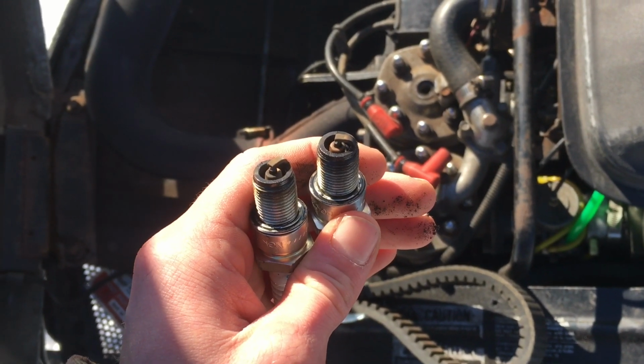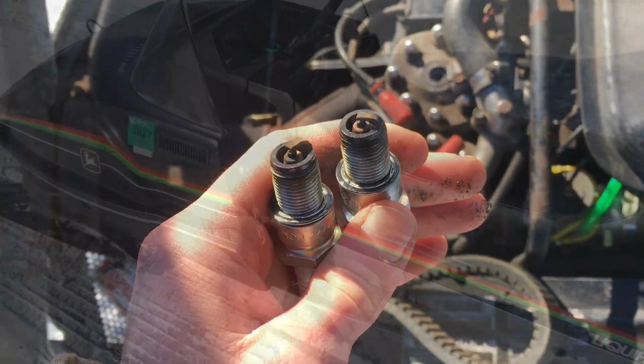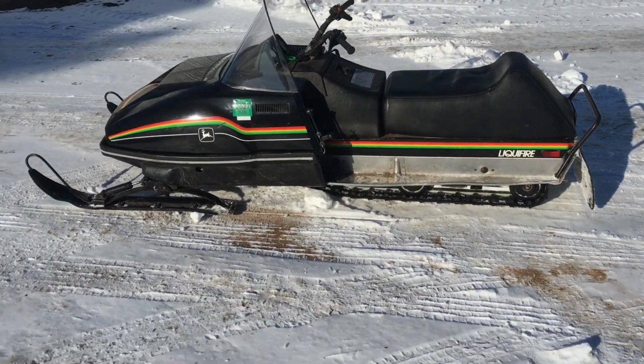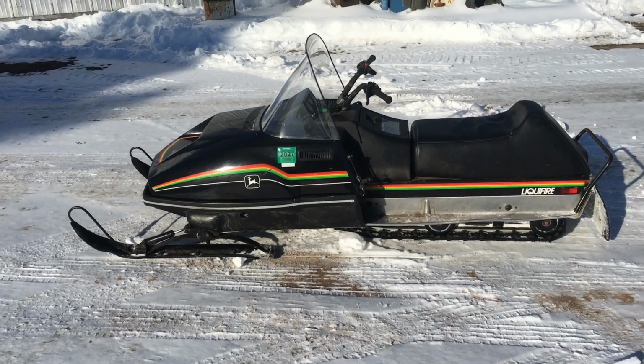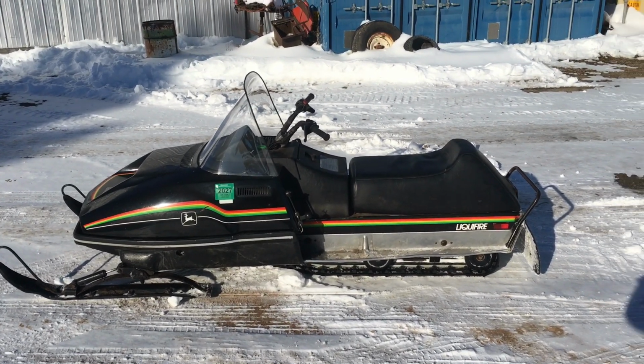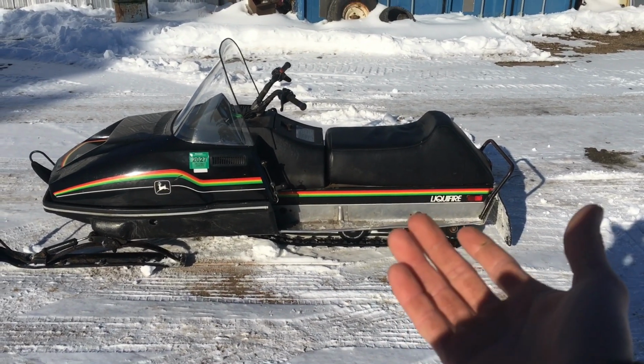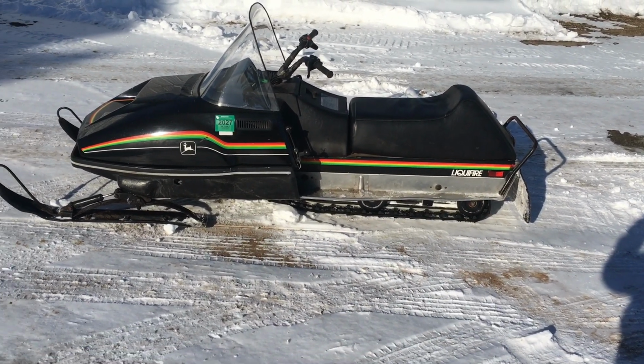And just one final check. Looks like we've got good color on both of our spark plugs. So guys, looks like our problem today was just that easy. We just needed some new fuel lines. It must have been sucking some air from one of the fittings since we didn't have any hose clamps. I didn't see any breaks in the line at all. But sometimes it's just that easy.